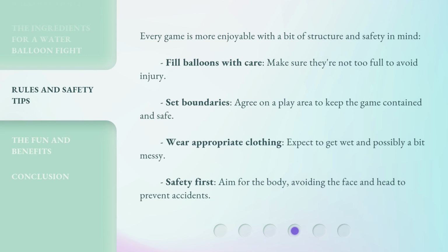Every game is more enjoyable with a bit of structure and safety in mind. Fill balloons with care. Make sure they're not too full to avoid injury. Set boundaries. Agree on a play area to keep the game contained and safe. Wear appropriate clothing. Expect to get wet and possibly a bit messy. Safety first. Aim for the body, avoiding the face and head to prevent accidents.